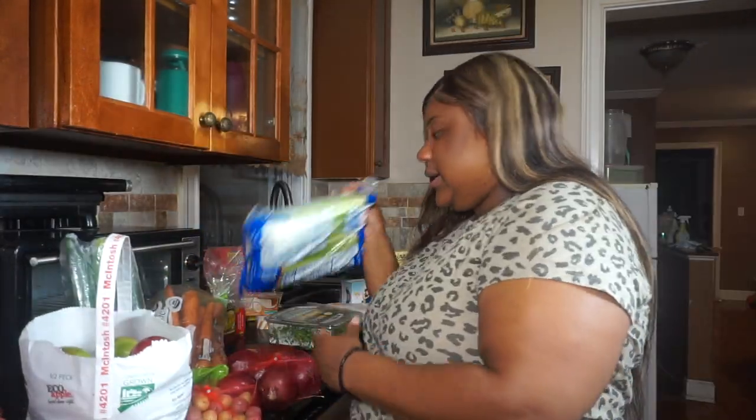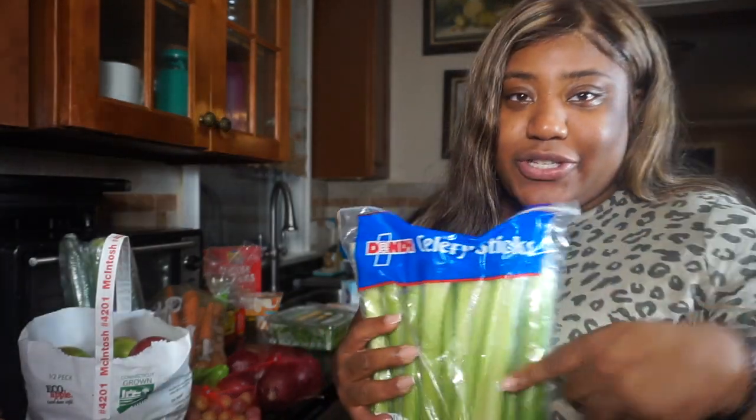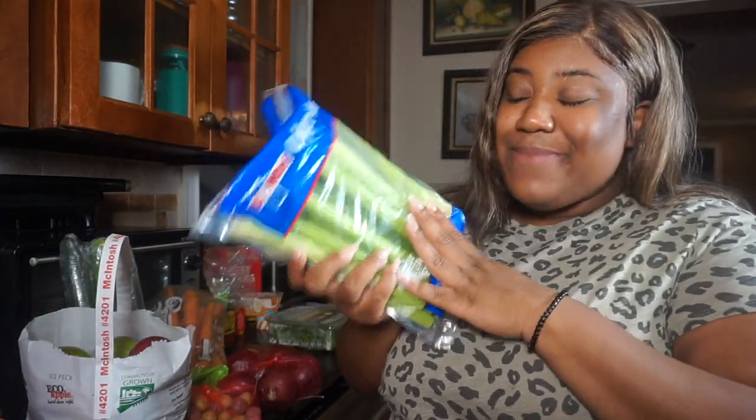I bought some celery sticks. I love to just dip celery in ranch, with a sandwich for lunch. It's one of my go-tos. And celery juice is also good. So, you know, I'll be adding celery to my juices.